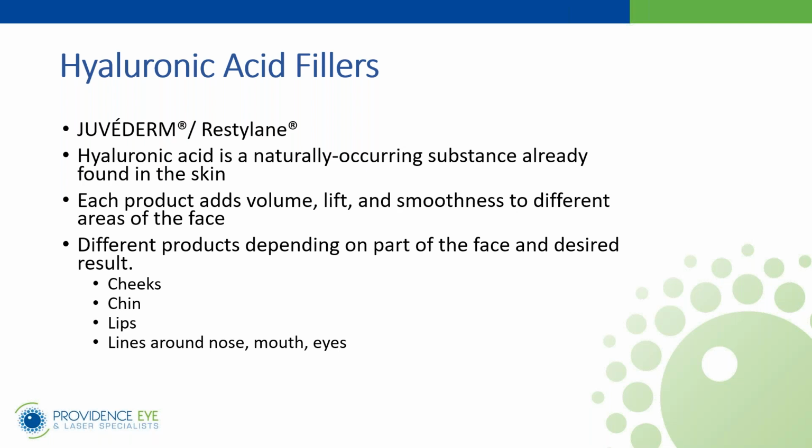Hyaluronic acid is a naturally occurring substance that is already found in your skin, and each of Juvederm and Restylane has an entire family of fillers to add volume, lift, and smooth out different areas of your face. And each of these products has different properties to try and enhance those different parts. So in some areas, you still want some more movement. You may want a softer fill, plumping. Other areas you want a little bit more dramatic. We use something a little bit heavier.